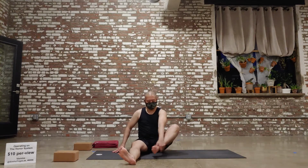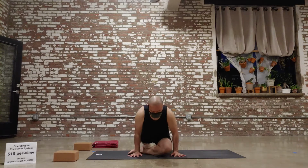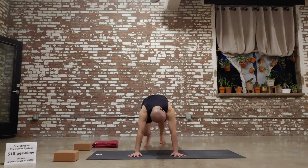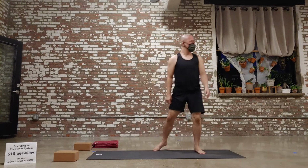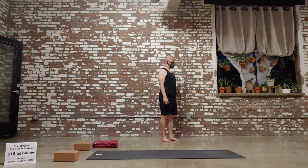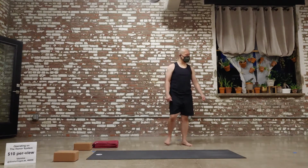Okay, draw the left heel back, swing the right leg back, and through that pigeon, walk it back to your down dog. Pedal out. Yeah, you're still pedaling out.